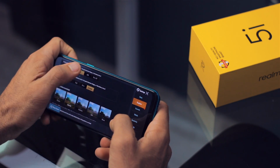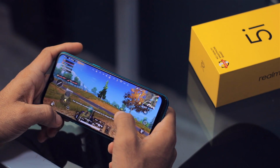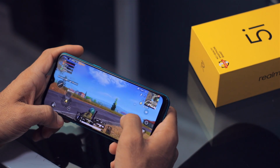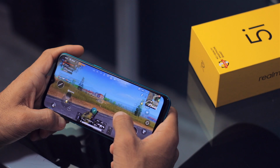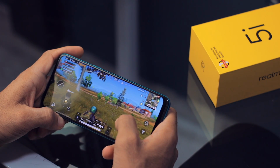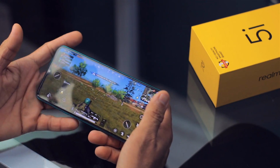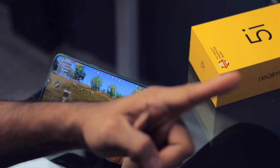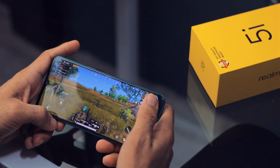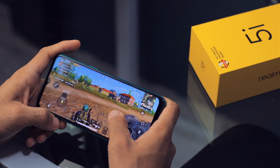Can we try to play in HDR? Okay, so we cannot play in HDR from the game itself. We have to go back into the Gfx tool and then select HDR. By the way, one of my friends, Mukesh from Techie Pathshala, has already played this game in HDR on this particular phone. If you wanna see that gameplay, I will leave the card. You can go and check that video out if you wanna see the HDR gameplay of this particular smartphone, and that too in Hindi.